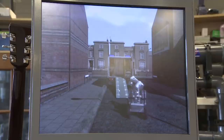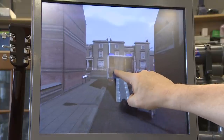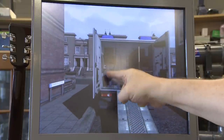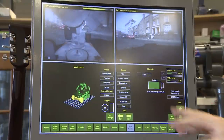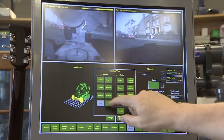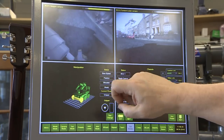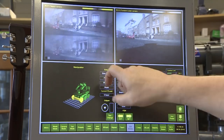So here we have the Cutlass operator interface that you would normally see in the back of the van itself. And then we can simulate the view that the driver or the robot operator would actually see. So we've got two windows, and we've got complete flexibility over the kind of cameras. So for example, I can turn it to the weapon camera so you can see the view from the weapon, or we can see the view from the search camera.